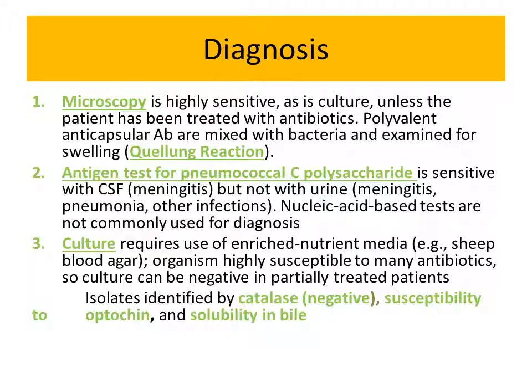You can also look at antigen tests for pneumococcal C polysaccharide, especially if you find a person who has meningitis. And this again is the outer wall polysaccharide C. And then you can culture, looking for their ability to be catalase negative. They have susceptibility to optochin, and they are soluble in bile. Bile should usually be antibacterial, but this can survive, so it can also cause infection in the gallbladder.